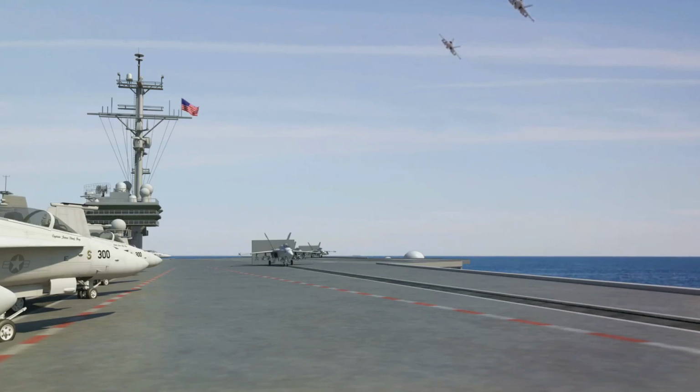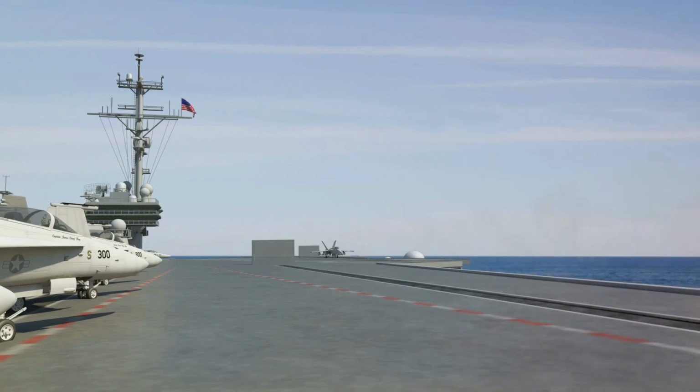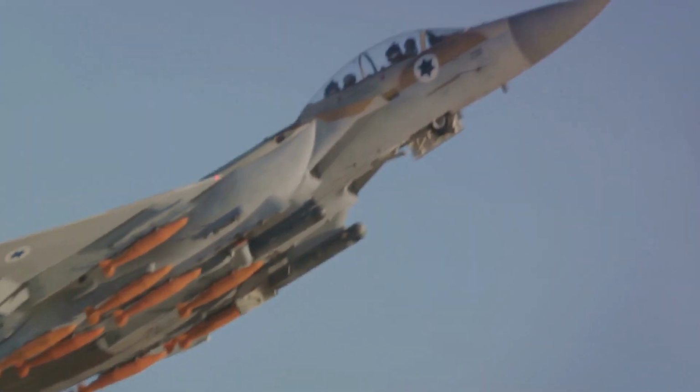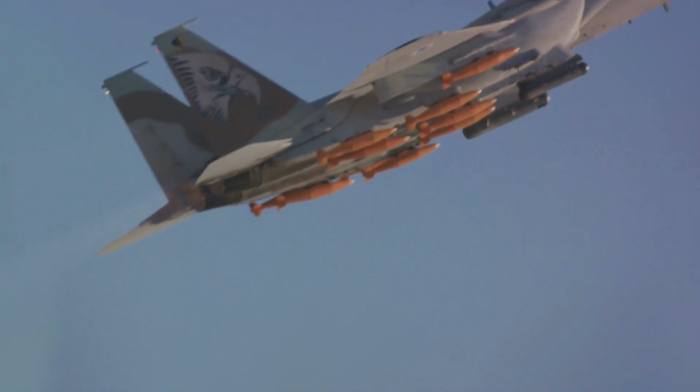One of the key arguments in favor of the F-35's hefty price tag comes from the principle of air superiority. In the vast theater of warfare, air superiority isn't just an advantage, it's a necessity. It's about having the upper hand, the edge that could potentially tip the scales of a conflict. And the F-35, with its cutting-edge technology and advanced capabilities, is seen by many as a crucial component in maintaining that superiority.